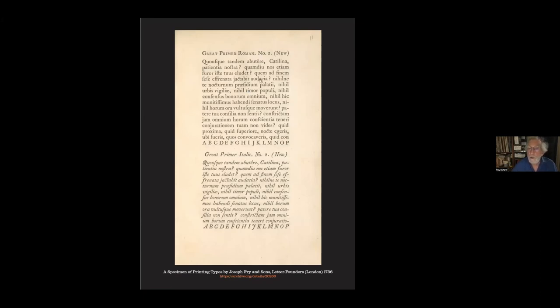The reason we have number 2 here is Fry, the founder in this case, made a different version of a Roman at the same size as one they already made. And they're letting you know that it's new. And the same with the Italic to go with it. I think this is one of their Caslon knockoffs, now that I look at it carefully. Because around this time, 85, 86, they announced that they had done some knockoffs of Caslon's types, which got the Caslon foundry quite upset.